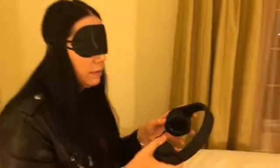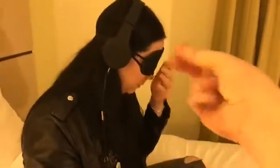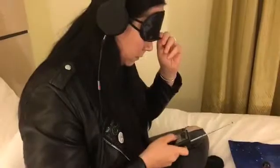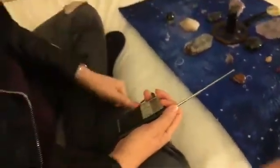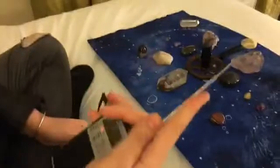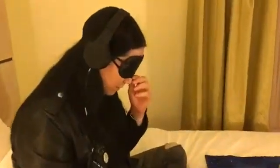Is this the left? That's the right. Ooh. Okay. Now the other thing is holding the antenna. That's something that Connor taught us. When you hold the antenna, it's like a TV antenna. You get better reception. So she's tuning in. Ooh, I just heard someone say hello.